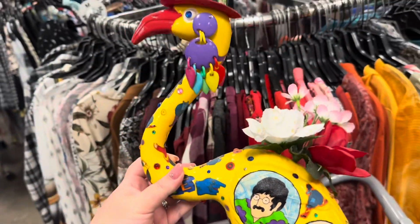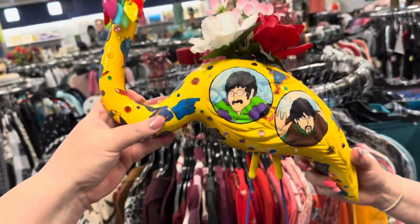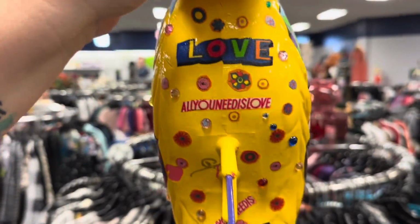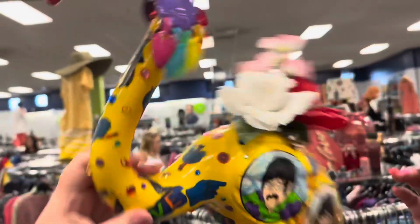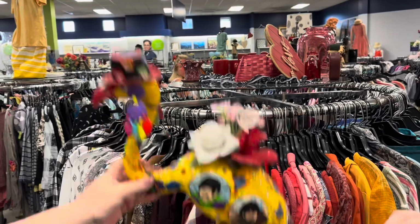Look, I found the tackiest thing ever. Sarah, what in the world? It is a decoupaged Beatles flamingo. It is a hot mess express. All you need is love, and a flamingo. And it's got silk flowers on top of it. I think the silk flowers on top are a nice touch. God, that's terrible.